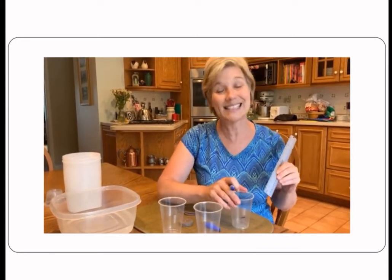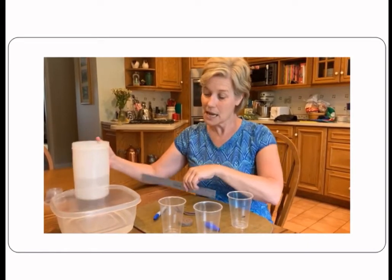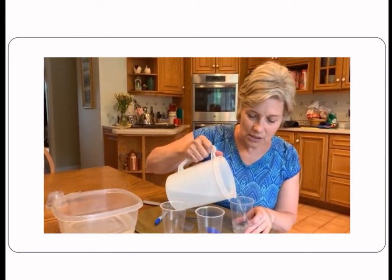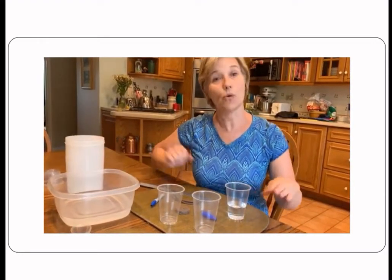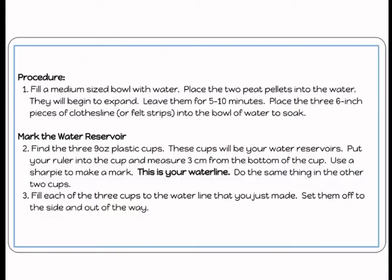I'm going to do exactly the same thing with all 3 of my cups, and then once I have them marked, I am going to put some water in up to the line, and I am going to put my 3 cups off to the side. Pause your video now and set up your peat pellets and your water reservoirs.